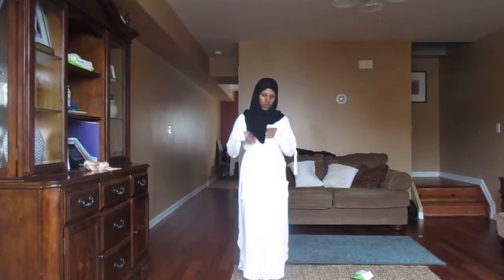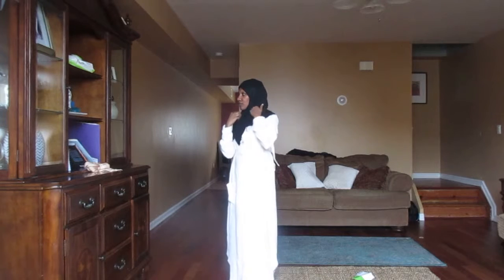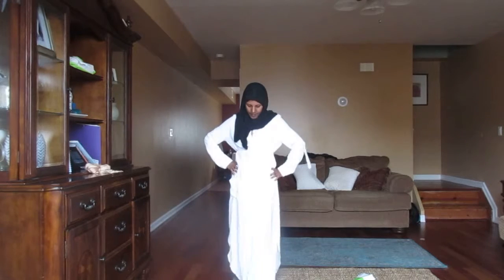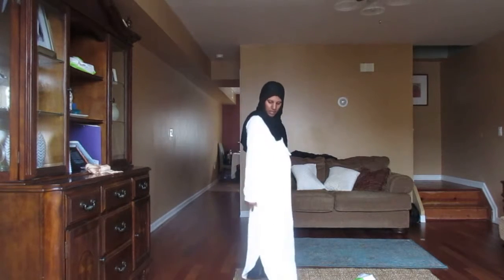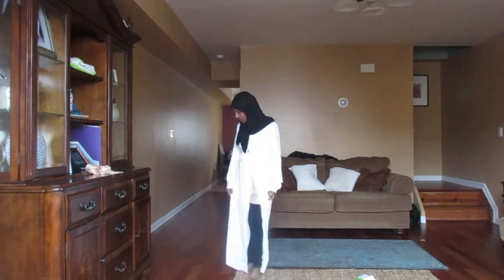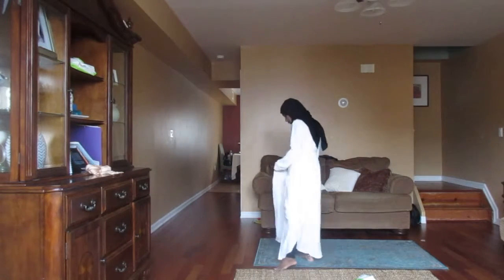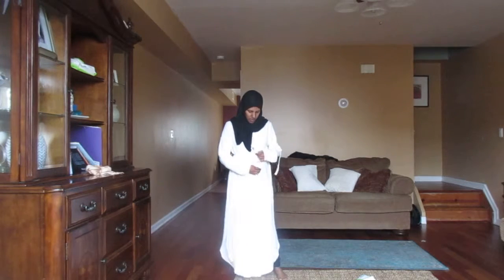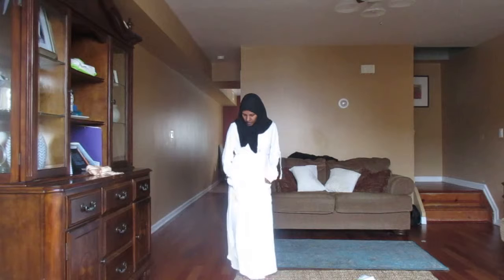But I think this one is great because it has the collar. So when we go on vacation, I can put the collar up and wear my hat so my neck will be covered. This is a good piece and it's long sleeve. I just have to wear something inside because it is open, so I'll probably wear pants or a tight something inside. And I love it. It has pockets.